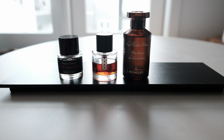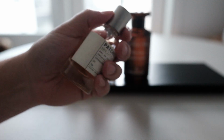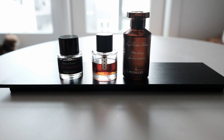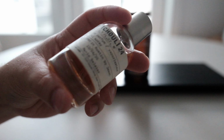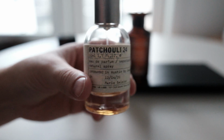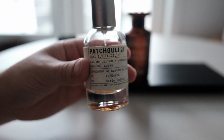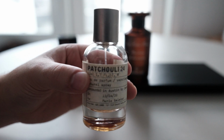We got 2 more recommendations from me. This is Patchouli 24. This is a patchouli based fragrance. Not your traditional patchouli. This was more dried, not as green. But this one has birch tar, and I wouldn't say it's completely dry. It's more of a damp patchouli, followed by one of the most beautiful vanilla dry downs ever, on par with Vanille Havane's vanilla. This is a secret hidden vanilla fragrance. So if you like vanillas, if you like patchouli, definitely check this out.